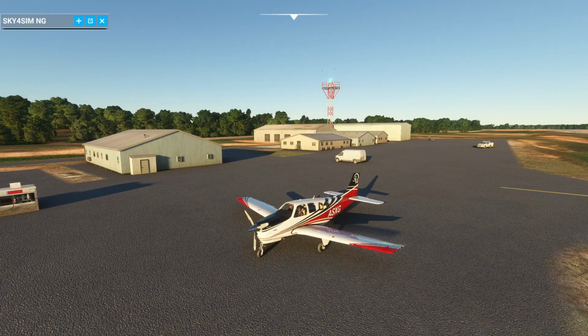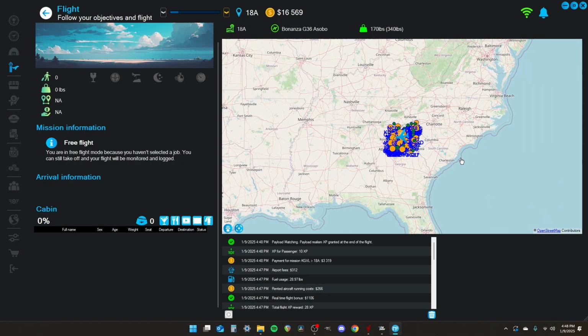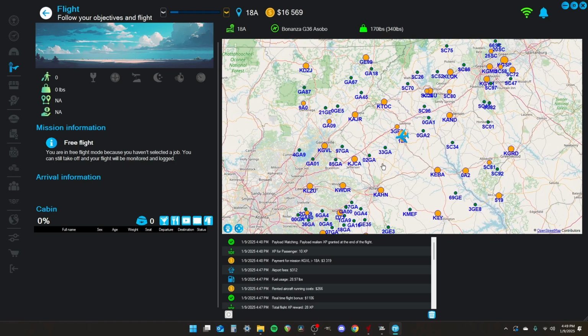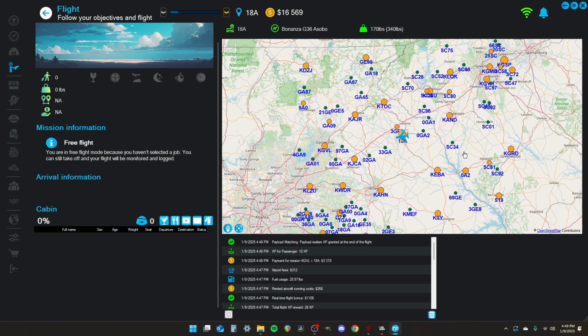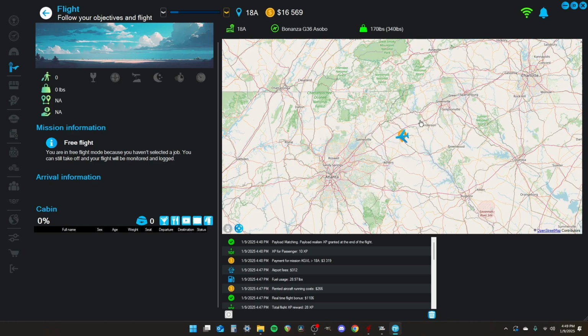So I guess actually use NeoFly. So we came from Gainesville and we were here, so are we in South Carolina yet? I don't think we are. No, okay, I see the border now. So if I turn off the airports, yeah, we're still in Georgia. So we're almost into South Carolina.